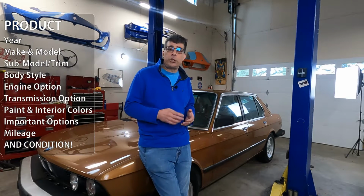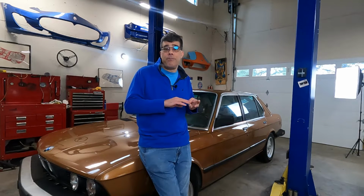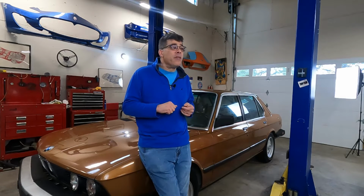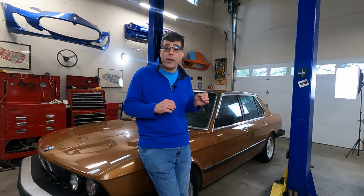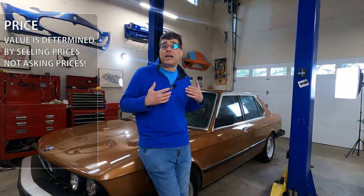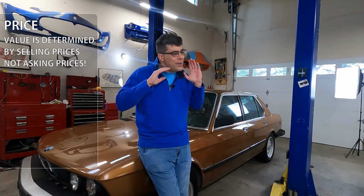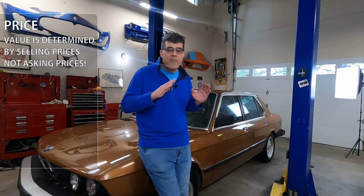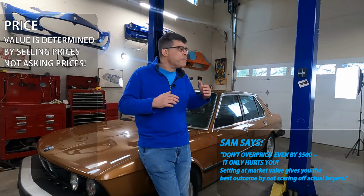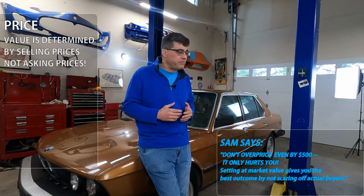So once you've established what your car is in terms of year, make, model, mileage, condition, important options, then it's time to actually go to the second category: price. Now, as a car appraiser and a collector car dealer who does this professionally, I can tell you that about 90 to 95% at any given time of people who list their vehicles themselves are wildly overvaluing their car.